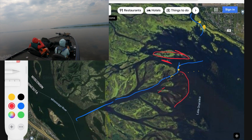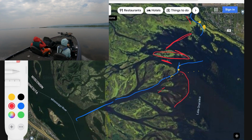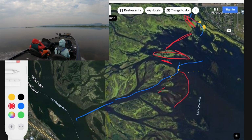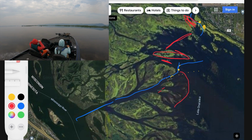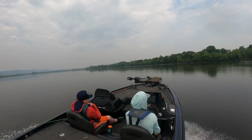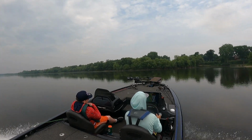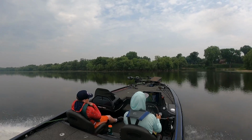And then of course up here, this becomes super shallow, and anything above Fred Funk up that way is major stump field, so that stuff you need to idle and be careful on. Hopefully this helps you out a little bit, and gives you a little confidence on where you can go out on Lake Onalaska on Pool 7. If you're out searching for fish, get out there and find some.